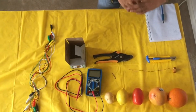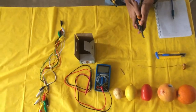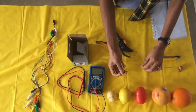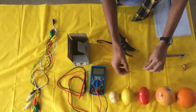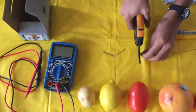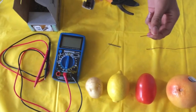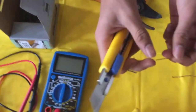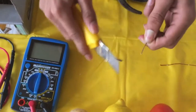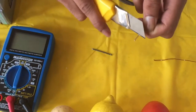Okay, so first we have to gather our materials. Next we will take our copper wire and cut it to the same length as our zinc nail. Alright, so that seems to be good. Just cut. And then with this, you want to take your razor and just scrape off any oxidized copper on it. Right, and it should start looking a little bit shinier.